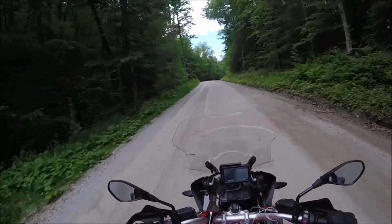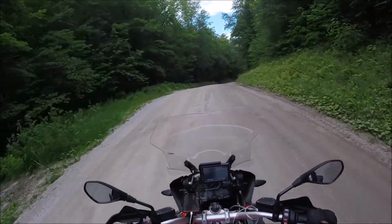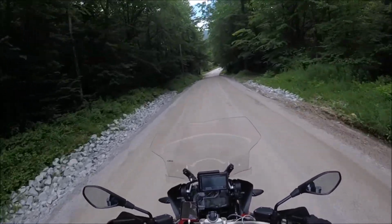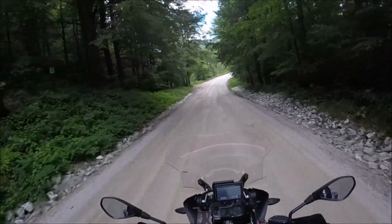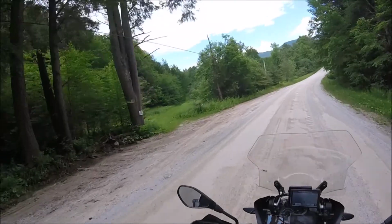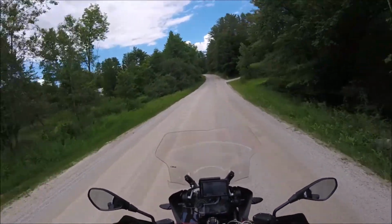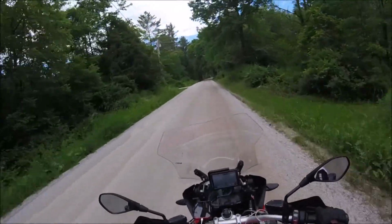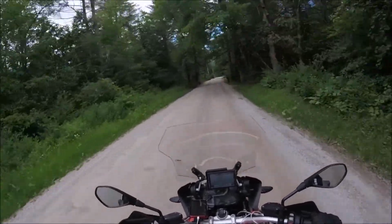Simply because the terrain is flat, it's not rocky, and I don't really get into going on very heavily rutted rocky roads anyway because the bike is so heavy, and a lot of times I travel by myself. If it ever falls over and I get into a little pickle where I can't pick up the bike, then I've got to wait till somebody comes along to give me a hand. So most of my off-road riding is done on typical roads such as this, which are usually just dirt.